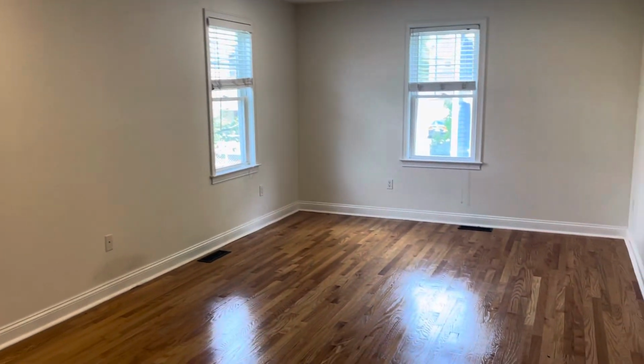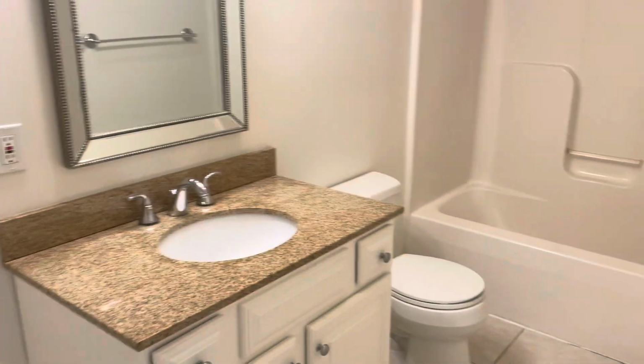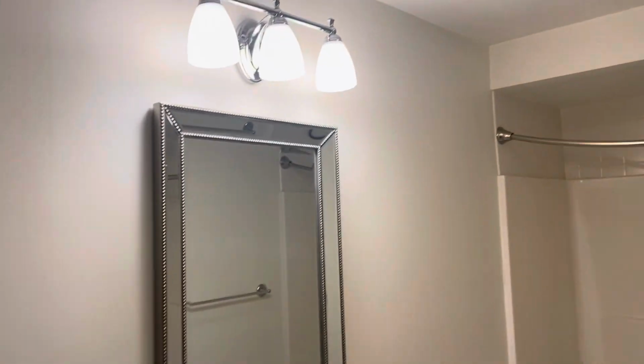To my left here, you got bedroom number 1, big enough for a large king set, closet space there. Right across the hallway, you got the first full bathroom of the residence, with a shower, tub, and vanity.